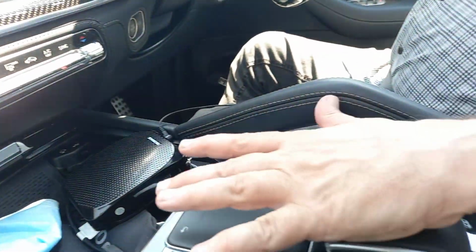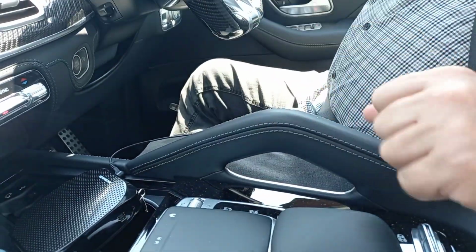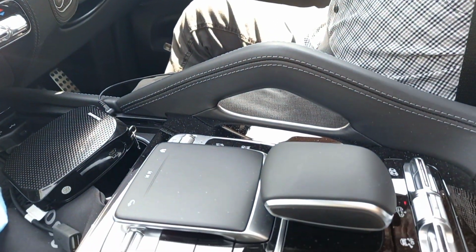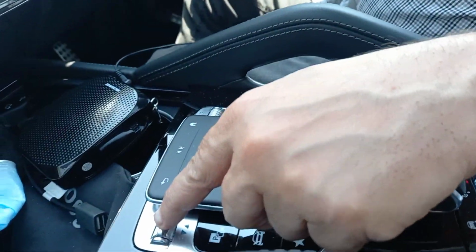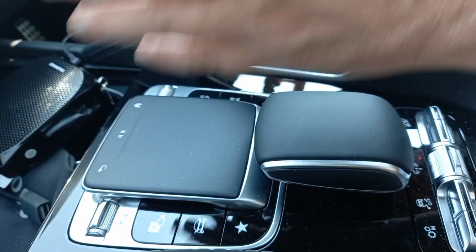And, of course, over here, you've got the typical Mercedes infotainment tracker system, which is a little bit clumsy but does work. Again, if you don't want to use that control on the steering wheel, you can use the dynamic switch over here to change modes again.